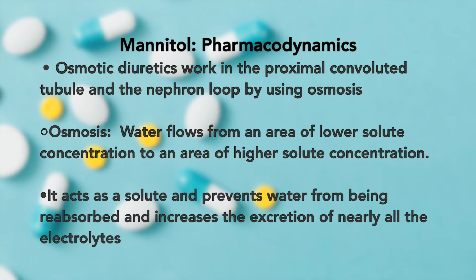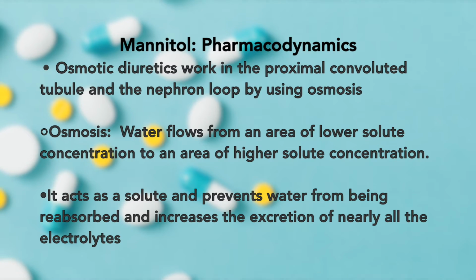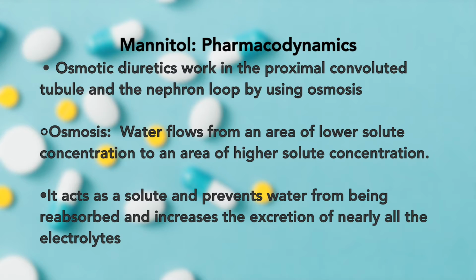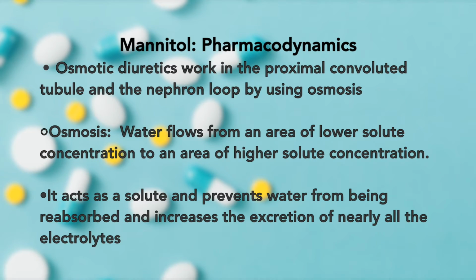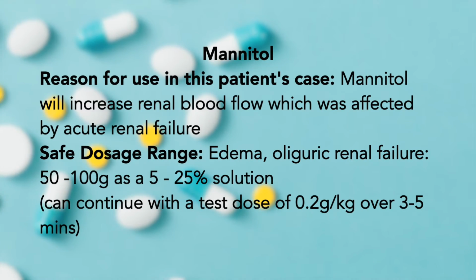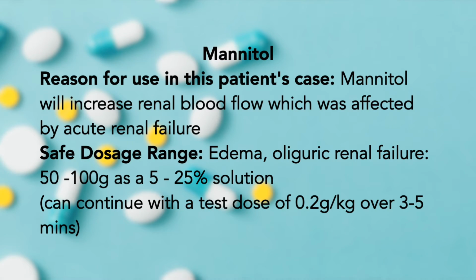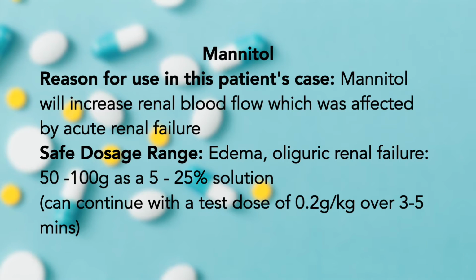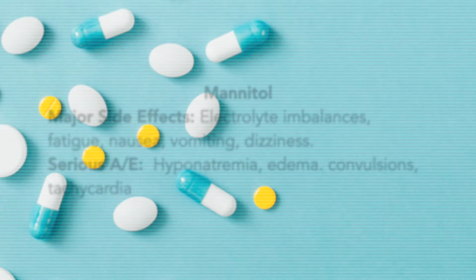Osmotic diuretics work in the PCT and nephron loop by using osmosis, where water flows from a lower to higher area of concentration. It acts as a solute and prevents water from being reabsorbed and increases the excretion of nearly all the electrolytes. The reason for use in this patient's case is to increase renal blood flow, which was affected by acute renal failure. The safe dosage range is 50 to 100 grams as a 5 to 25% solution.